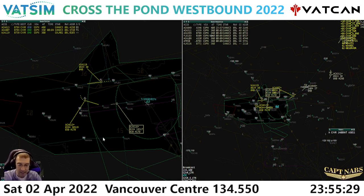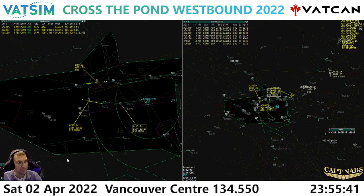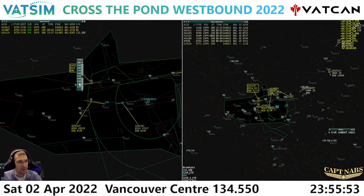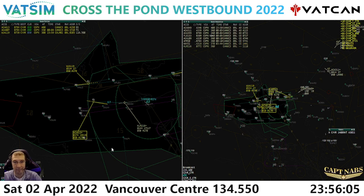Air Canada 613, descend 2,000, intercept the glide slope. You're still cleared for the ILS 08 left. We'll descend 2,000 for the glide slope, Air Canada 613. WestJet 119, turn left, heading 170, descend 3,000. 170 and 3,000 for WestJet 119. This guy got back in the sequence nicely now. He's a little low, but that's okay.